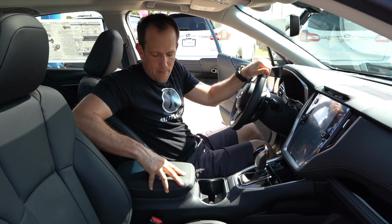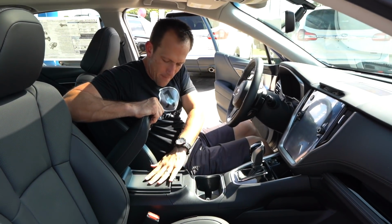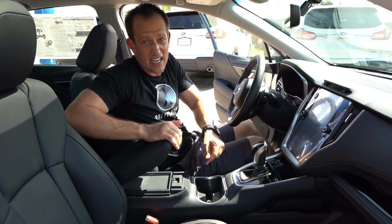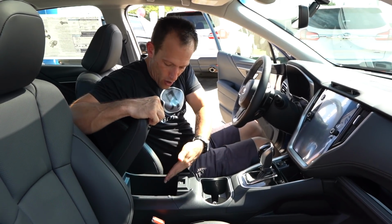Armrest, soft as a baby's butt, love it. You could open it up and put a little tray for breath mints or Jolly Ranchers or maybe even some now and laters. You could have it now or later, or you could open it up and you got a nice little cubby and a 12 volt.